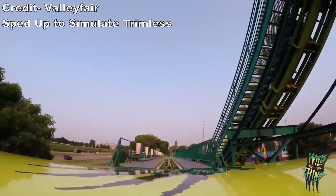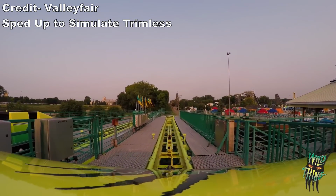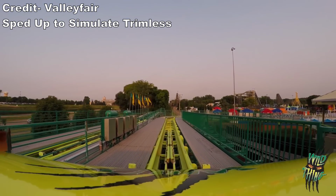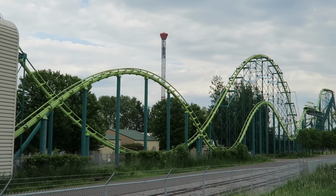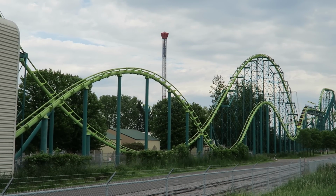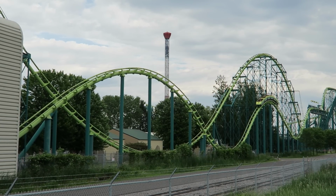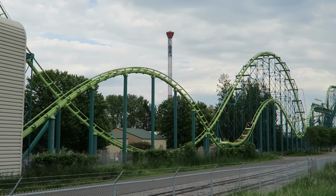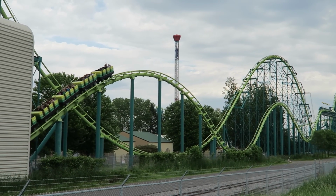I would love to experience Wild Thing under those conditions, and I'm sure the ride would be viewed more favorably in the coaster community if it could run like that regularly. However, it doesn't sound likely to happen anytime soon, even for special events. Now, while this does irk enthusiasts, Wild Thing is incredibly popular for most guests, so the park doesn't need to disable the trims to please most guests.